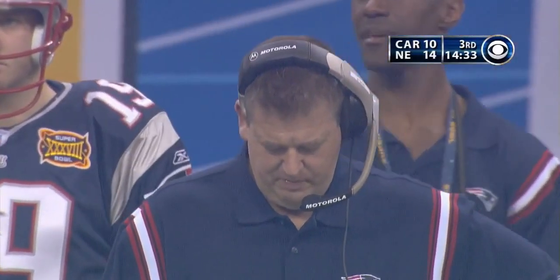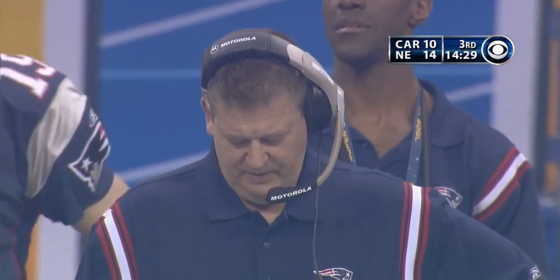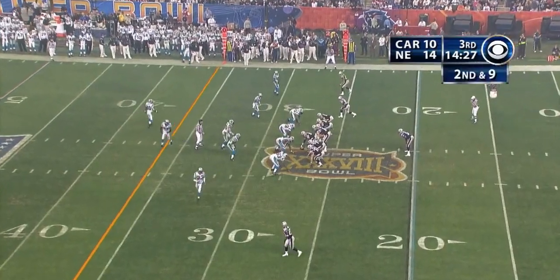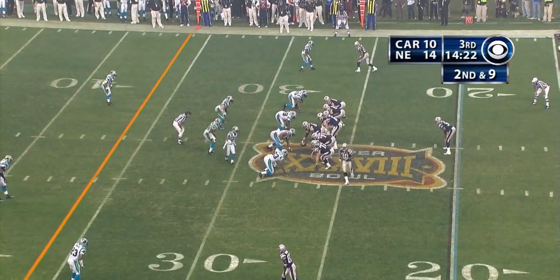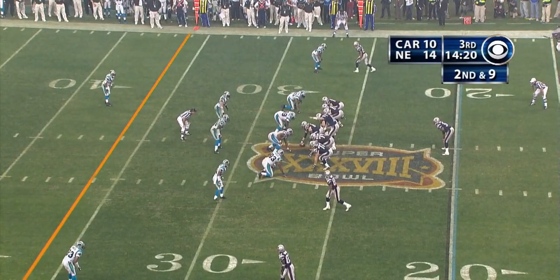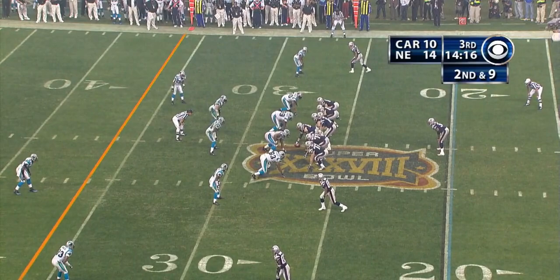You're used to seeing New England, the screens, all the little cute plays. Well, that's not there. But they're showing you that they're versatile, that's why they're in the Super Bowl, they have more ways than one to win football games. And today, it's running it and throwing it down the field with play-action passes.